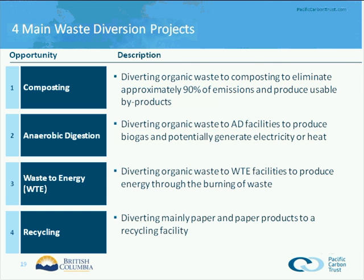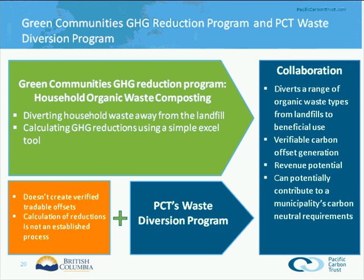Now, some of you probably have heard of the Green Communities GHG Reduction Project, and what we're sort of notionally calling at the moment PCT Waste Diversion Program. So the Green Communities GHG Reduction Program recognizes the value of organic waste composting, mostly household organic waste, and provides an opportunity to account for that moving towards carbon neutral commitment.